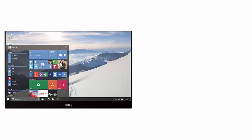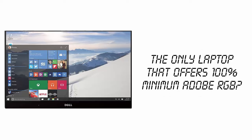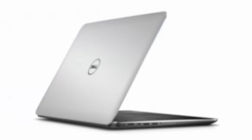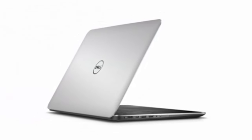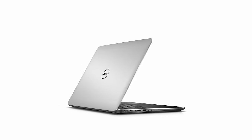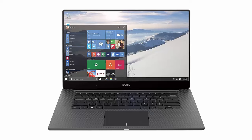The panel itself has a 3840 by 2160 resolution, in other words 4K, and it's advertised by Dell as the only laptop display covering 100% of the Adobe RGB color gamut. Now, apart from the amazing engineering with the screen, the rest of the laptop has a really fantastic design and, as you can see, looks really premium. It's apparently cut from a single block of aluminium and the palm rest is made of carbon fibre, so very durable materials there. And the specifications aren't too shabby either.